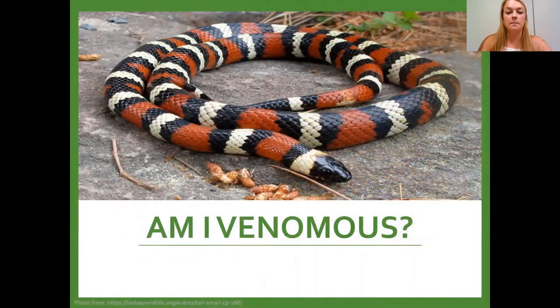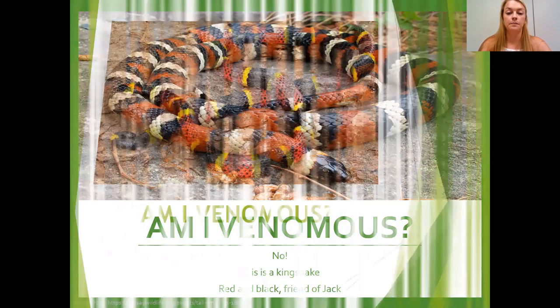Is this snake venomous? The answer to this one is no. This is our king snake. And remember, red and black, friend of Jack. You have those red bands next to black bands, and therefore we can be pretty sure that we are not looking at a coral snake.